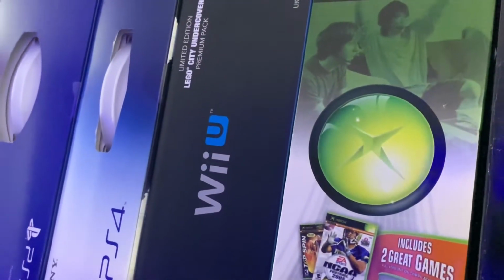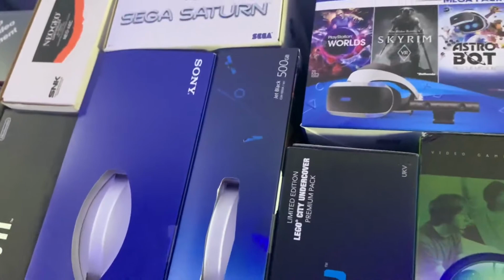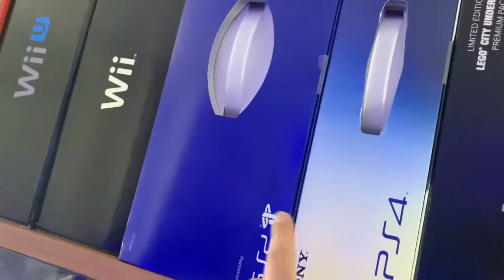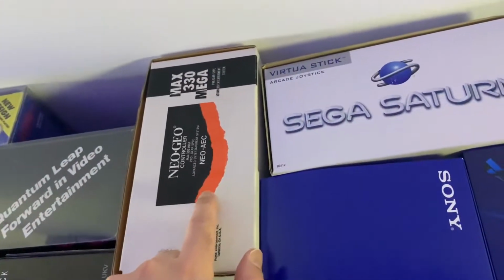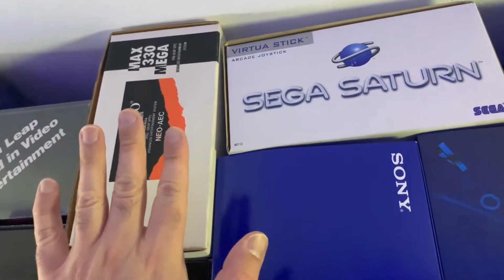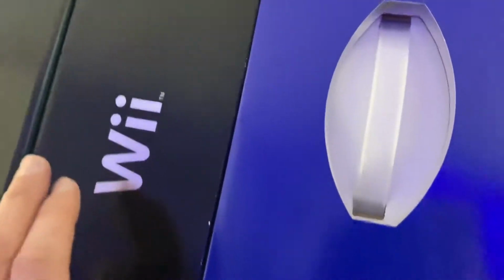That's a PlayStation 4 original 500 gig. I actually got two for Christmas, one for my wife, one for my mum, because I kept one of them sealed. That's a PS4. That's a PS5. That's a PS5. That's a Sega Saturn US. That's a Neo Geo AES controller, original arcade stick. Wow, that was a long time ago when I bought that.